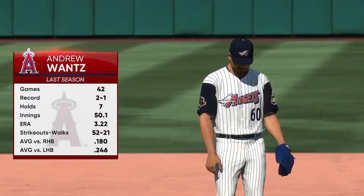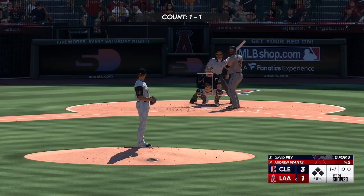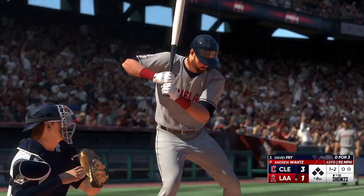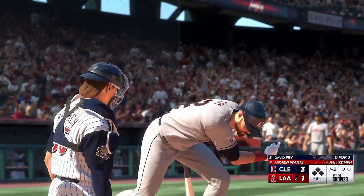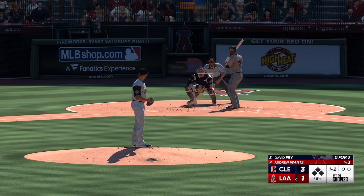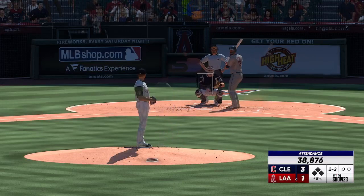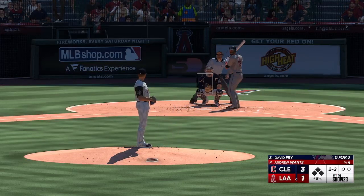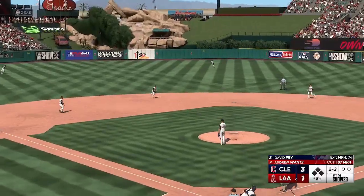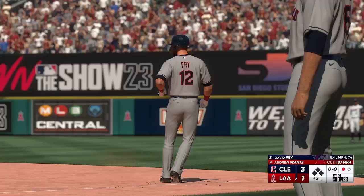Welcome back, and a new arm on the mound to start the 8th, Andrew Wantz. This could be a pretty critical point in this game. They're hoping he's the guy to keep them within striking distance. Next offering is in for a strike. Outside. That's outside. Ball. Ground ball up the middle. On to Moustakas. First out in the top of the 8th.